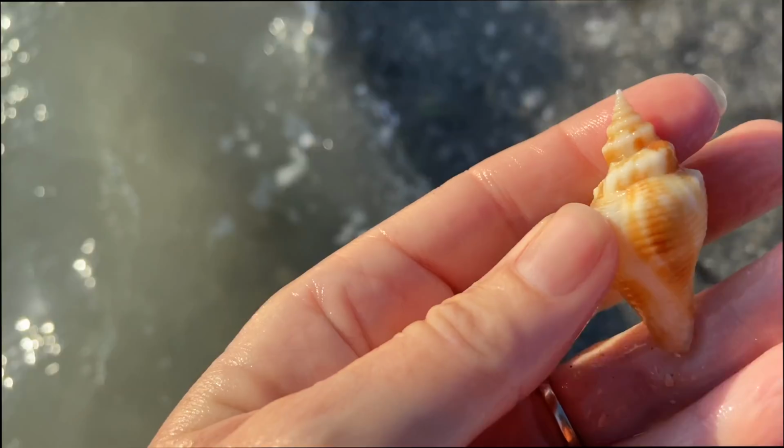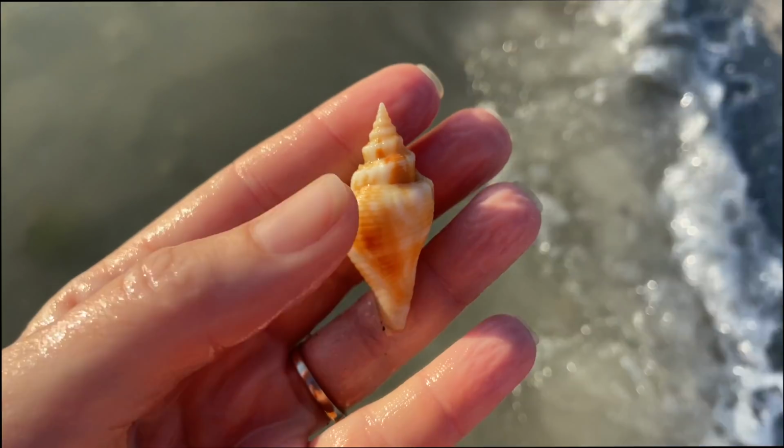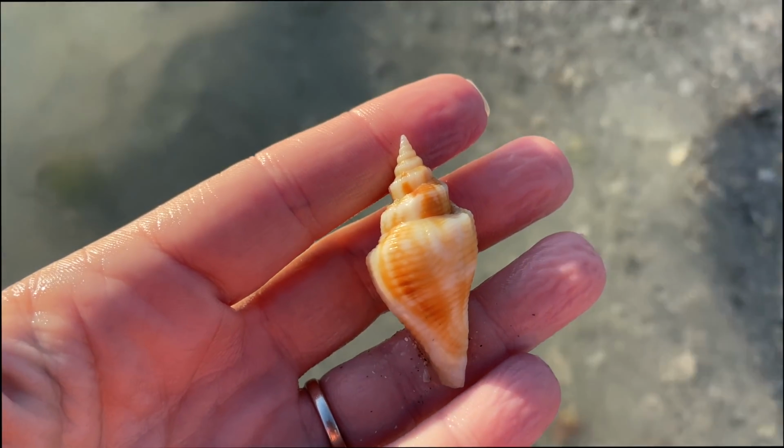I'm just looking for seashells at this point. Okay, we got ourselves a little weirdo. So this is a juvenile Florida fighting conch, but it does not look right. I can just kind of tell, it just looks weird.